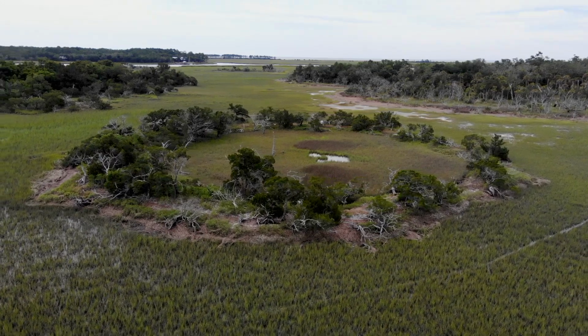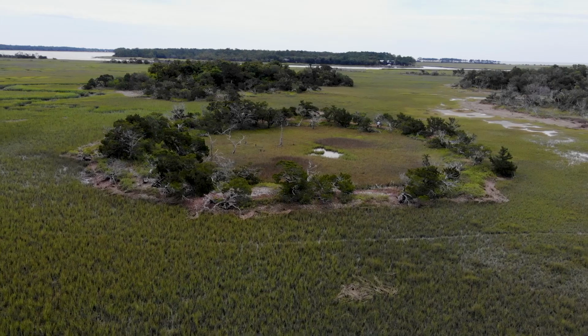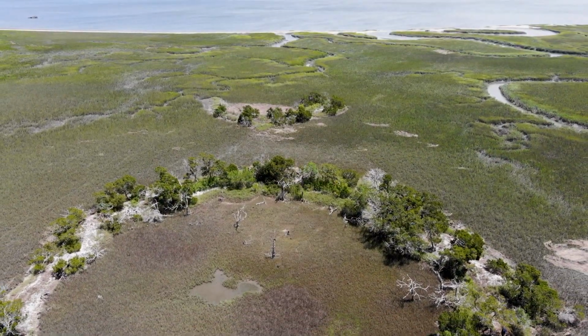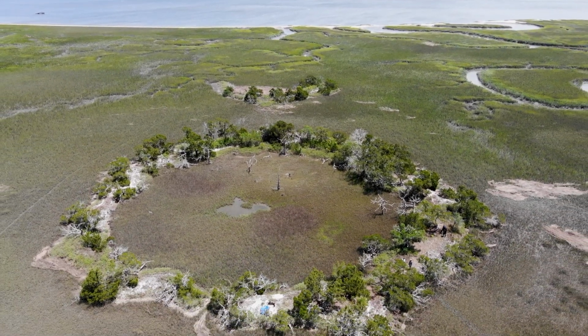Although some unanswered questions remain about the true purposes of these rings, perhaps further archaeological studies will reveal more clues. We hope you enjoyed learning about these captivating structures at Fig Island. What do you think they were for?